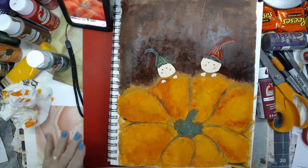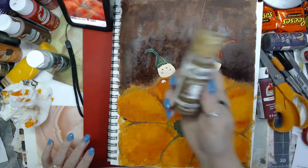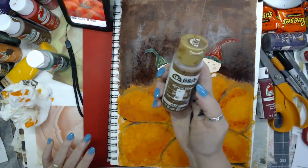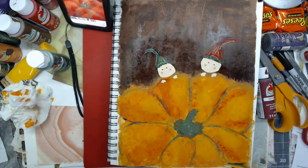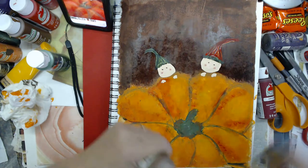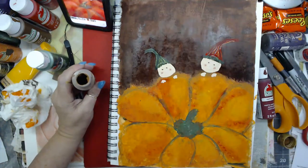And I'm going to give him a little bit of hair. And I want to use another tan color, a lighter brown for the hair. This is lighter than the chocolate brown. And this is real thick. This is the thick one too.